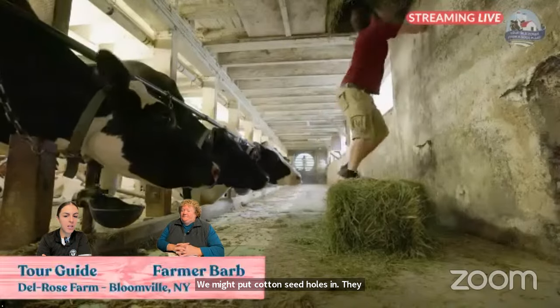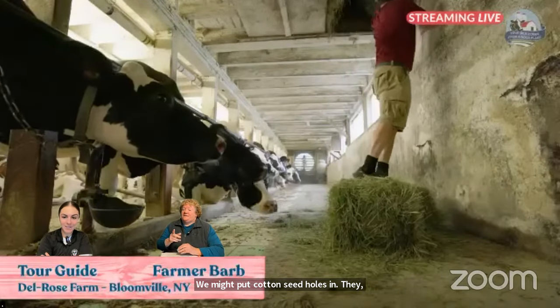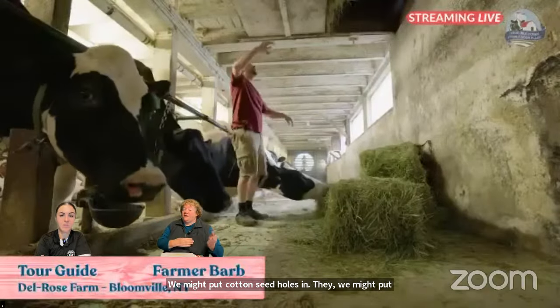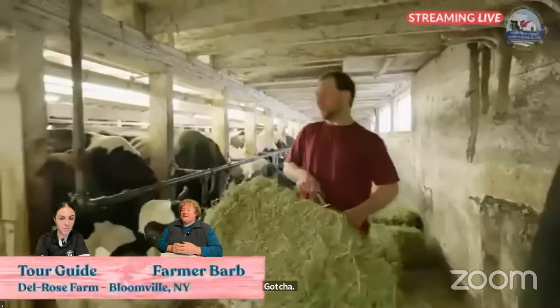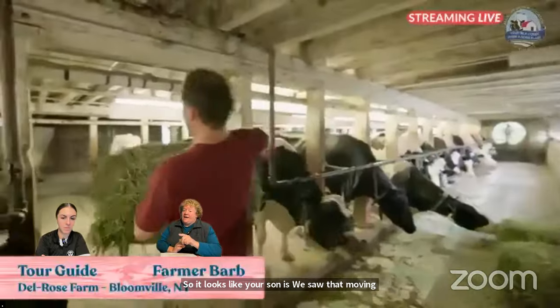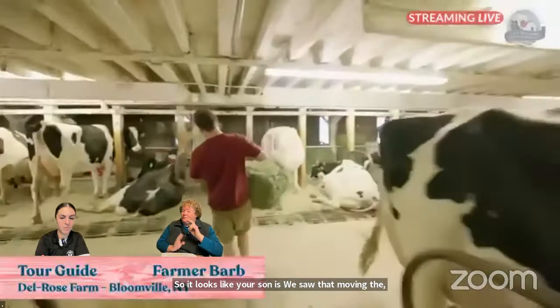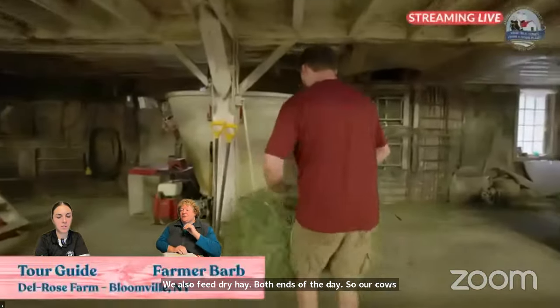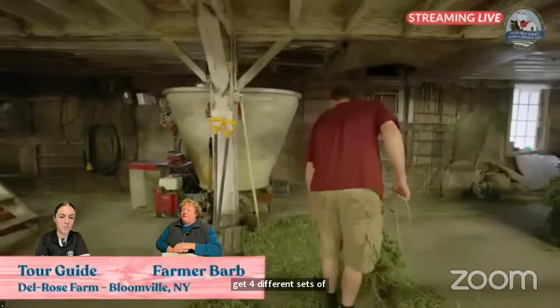Gotcha. So it looks like your son is starting to feed. Right. So this is how our herd gets fed. We saw them moving the haylage with the skid steer. We also feed dry hay both ends of the day. Okay. So our cows get four different sets of feedings. And this is our son, Kale, feeding out dry hay.